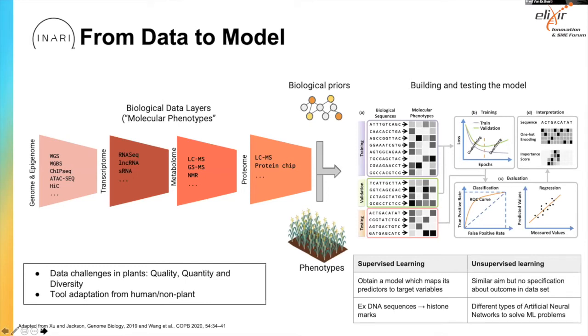And then we can also integrate what we call biological priors, which is essentially information about genes that we already know about, physiological processes that have been characterized. So this is active information that we can integrate in such a model.